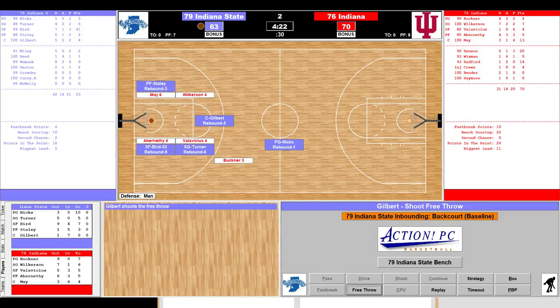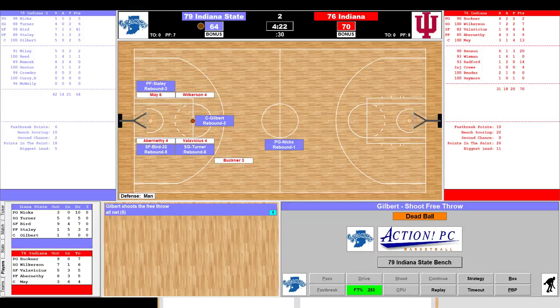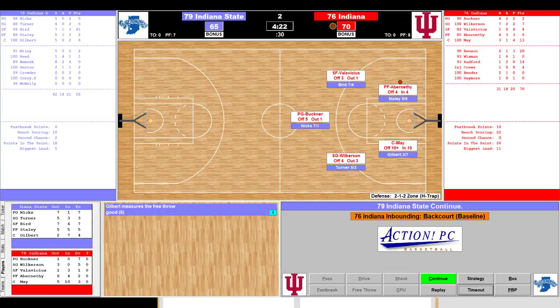He shoots. And oh, my Lord, he makes it. 70-64. Gilbert needs to concentrate. Makes the second as Indiana State trails by 6 with 4:22 to play. Here's the second. He makes both! Unbelievable! Indiana State to within 5.